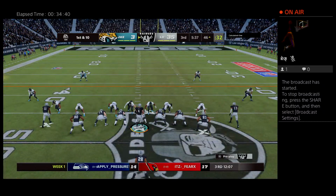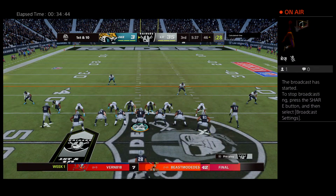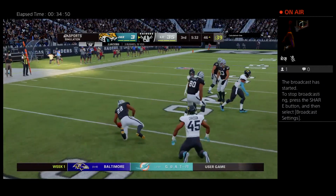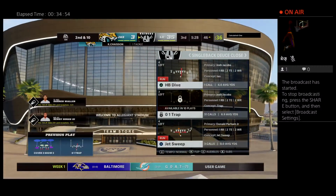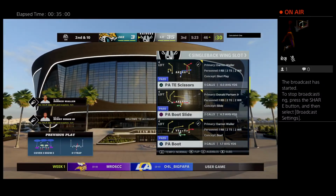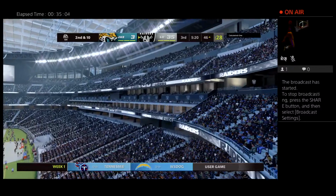So 1st and 10, and if they score on this drive, might have to start digging into our second half blowout material. Here's a handoff to Jacobs. And just no chance of turning the corner. He can only get back to the line of scrimmage. 2nd and 10 coming up. I know that speed is the hallmark of today's NFL game, but the key to good rushing defense is still having your linebackers set the edge.